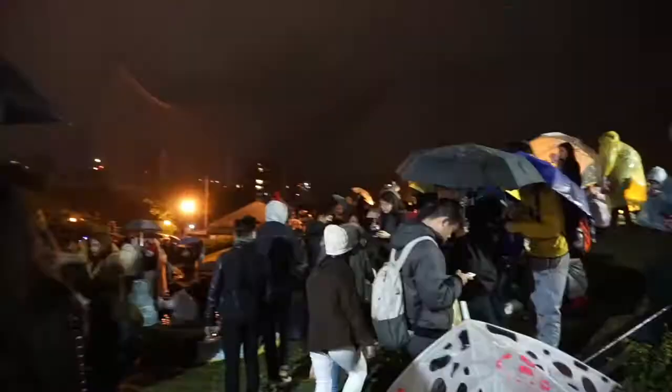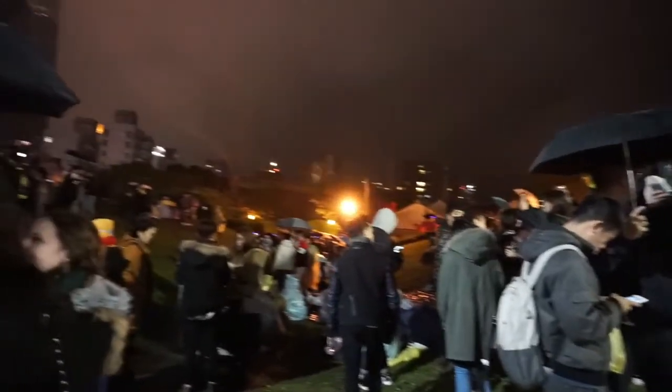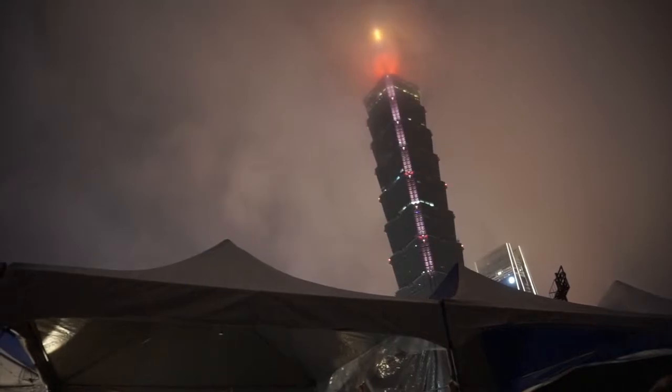Now since it's New Year's Eve, of course it's going to be very crowded around Taipei 101, so let's find a good spot. Okay, this is a good spot to watch the fireworks.